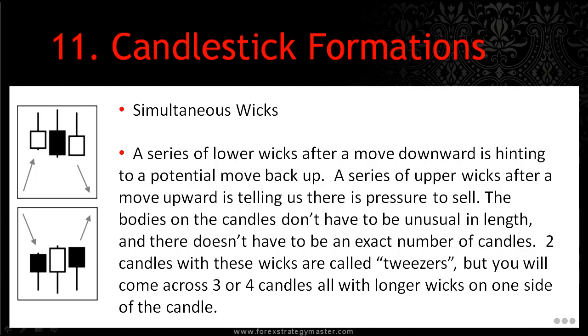If we take a look at the images on the left, if we have a series of candles at the top of a move with wicks on the top side, more wicks that you see on the top of the candles than at the bottom, there is selling pressure. The market is going to want to change direction and move down. When the market has moved down, and then you start seeing a series of wicks that appear at the bottoms of the candles, this is buying pressure and the market is going to want to move back up.